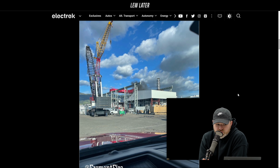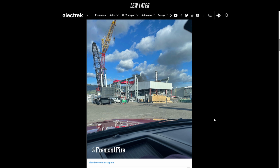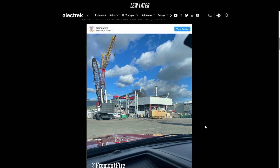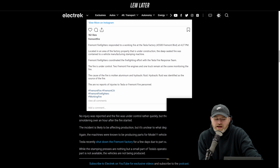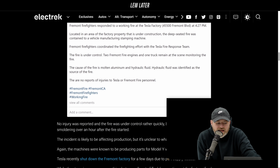This is the very first GigaPress, which was installed at the Fremont factory. And funny enough, I remember reading some of the comments on an original post highlighting it. People were saying there's a reason other automakers don't do things this way. As you can see with this giant fire, maybe there's some complexities with this, or maybe it's unrelated. I don't know, obviously. It has a clamping force of 55,000 to 61,000 kilonewtons.